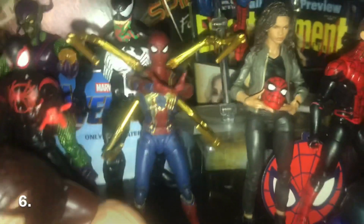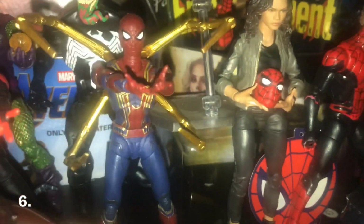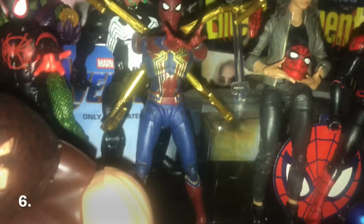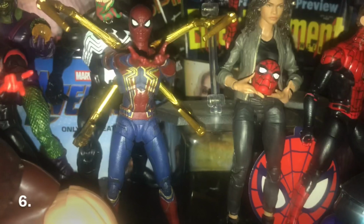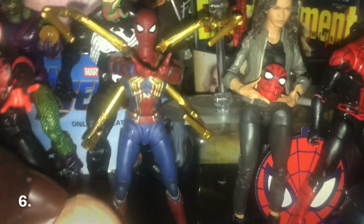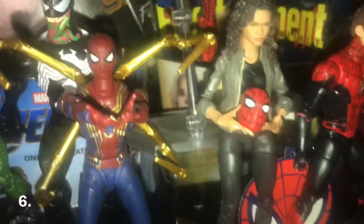If he would have come out halfway decent, and if he didn't just completely fall apart when I pulled him out of the package, he would have avoided the list. I know what I was getting when I was purchasing this guy. I didn't expect it to be S.H. Figuarts standard, but at least not fall apart right out of the goddamn package. I had to super glue 3 of these arms on.